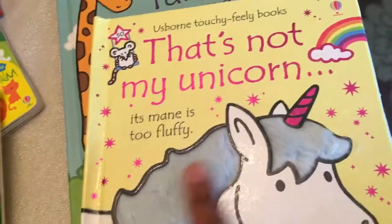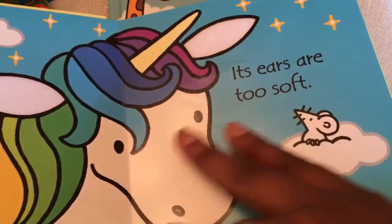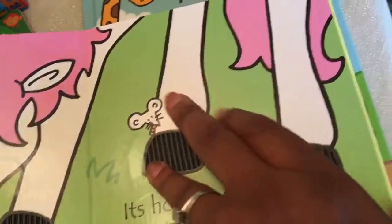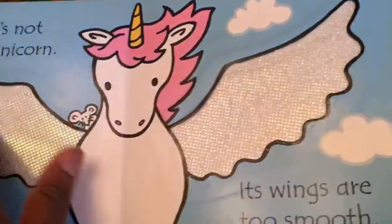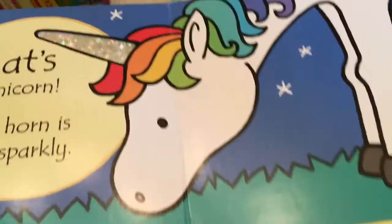That's Not My Unicorn. Its mane is too fluffy. What it is to may change, but it's That's Not My fill in the blank, it's whatever is to whatever is the pattern. And what you'll find that I think is super cute is you'll read these to them, and when they're babies, they'll just touch them and engage with them that way. And then when they're toddlers, they will read them to themselves because they know what it says.